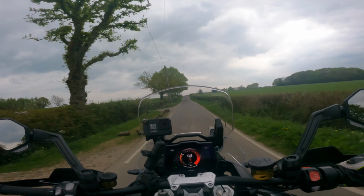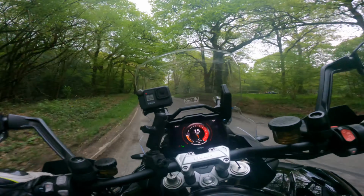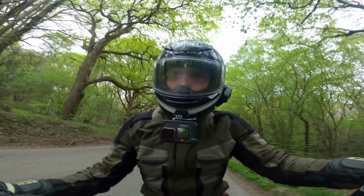But that's probably not what you came to see. Lovely bluebells. I'm gonna get to my local fast-ish roads and show you why I already like this a lot. Might be able to give you a quick sample of it here.